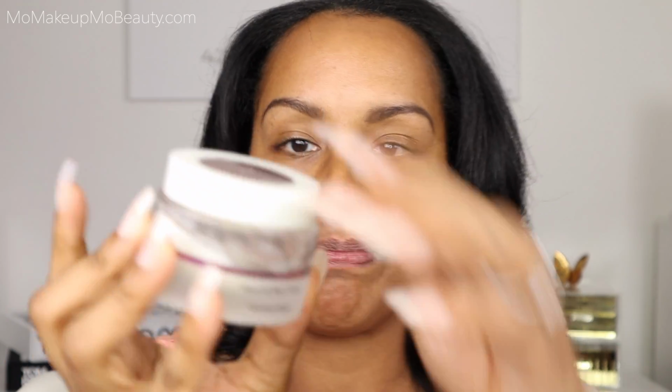So my go-to daytime moisturizer, and I say daytime because it's a lot lighter and easier, and it just works for me in the daytime. Because at night, I just use so much more. I want a heavier moisturizer. I really want it on there. But for my daytime go-to moisturizer, my Holy Grail, it's the Rose de Mai cream. This stuff is amazing. I'm pretty much out of this bottle.